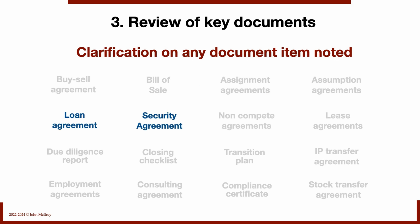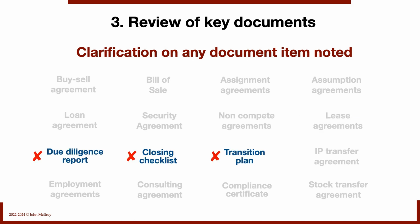The loan agreement and the security agreement only for the seller note. External financing, we're probably not going to discuss that with the seller. Non-compete agreement, if there is one, yes, perhaps. Lease agreement, if it's an asset purchase. Due diligence report, closing checklist, and the transition plan. Those are documents we want to have at the closing, but we're not necessarily going to go through them with the seller. If there's IP that's being transferred, yes, we can look at that agreement.